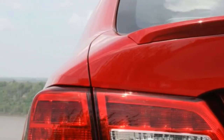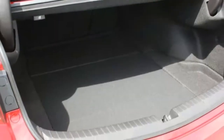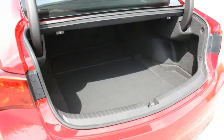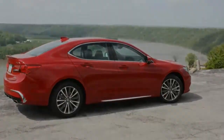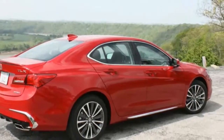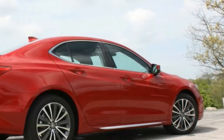On the top-of-the-line TLX V6 with Acura's torque vectoring Super Handling All-Wheel Drive system, as tested here, the A-Spec gains firmer dampers and springs, a larger diameter rear anti-roll bar, retuned electric power steering, and Michelin Primacy MXM4 tires in place of the regular model's taller-sidewall Goodyear Eagle LS-2 rubber. Front-drive A-Spec TLXs lack the stiffer rear anti-roll bar and the firmer springs.